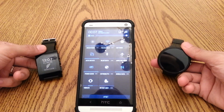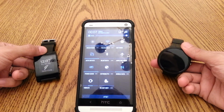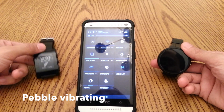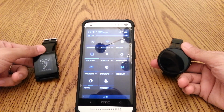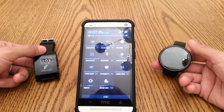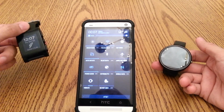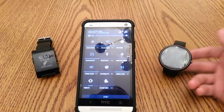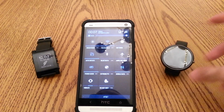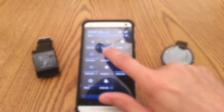The Pebble still hasn't detected the disconnection. Now it did. It does a double vibration. So you see, it takes a while on the Pebble, which is contrary to the notifications, which are really quick. But I guess that's the way it works. Software updates probably fix that too.